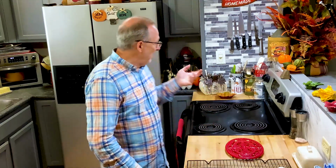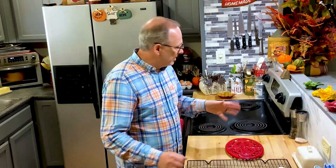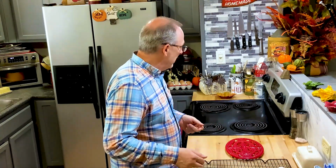Okay, everybody, we're back. I have about 30 seconds left on the bread. I checked it about 5 minutes ago. I wanted to make sure it wasn't over browning or getting too dry.